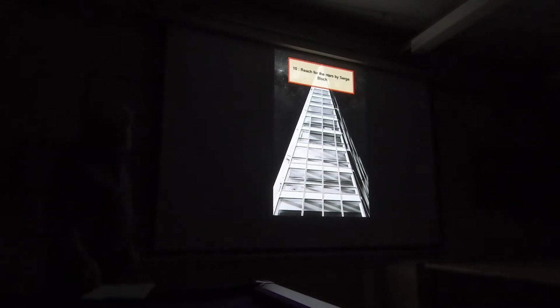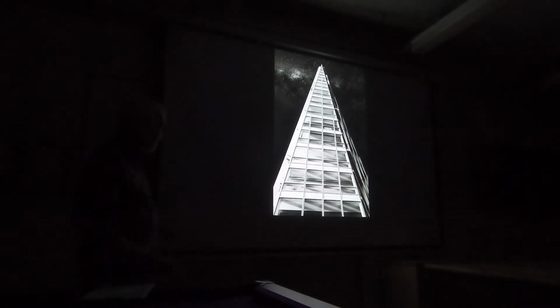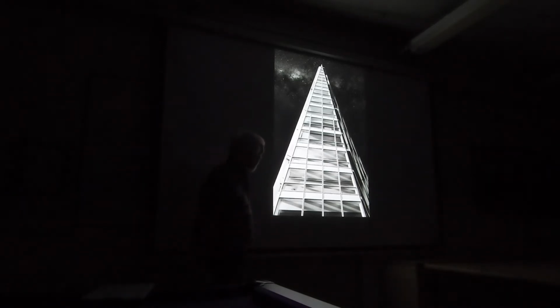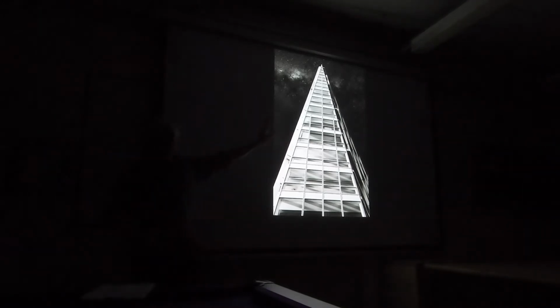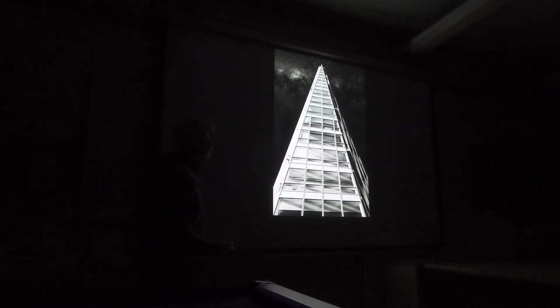Reach for the Stars by Serge Bloch. Very graphic image, this again. I wasn't quite sure where this building is. It looks a bit like the Shard, but it's not, I know. But you've got that image of this building going up to a point, and you've got a starry sky at the top. Now I do hope you took that starry sky yourself. If you did, you're very naughty.